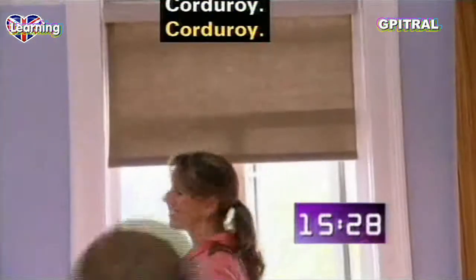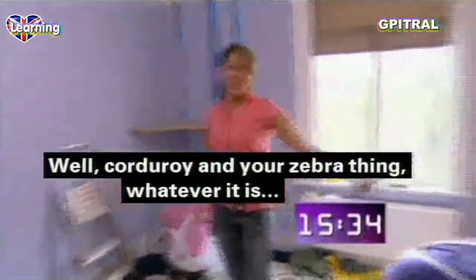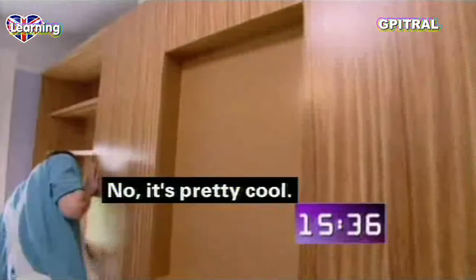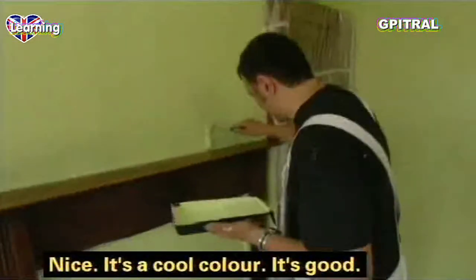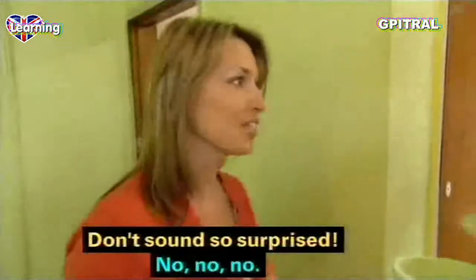Isn't the blind gorgeous? It's really nice. It's a corduroy, so again, very masculine. Corduroy. So don't you go saying 70s again. Well, corduroy and your zebra thing or whatever it is. That was pretty cool. Nice. It's good. It's your choice. Of course. Don't sound so surprised.